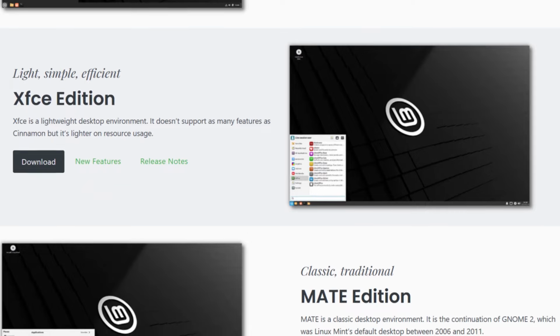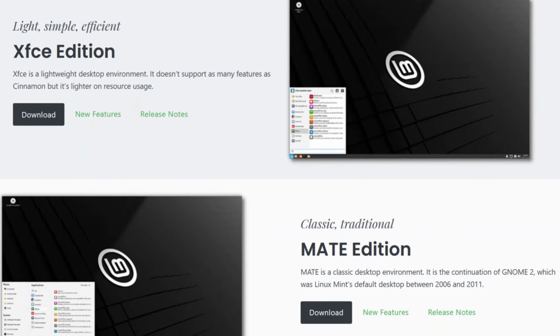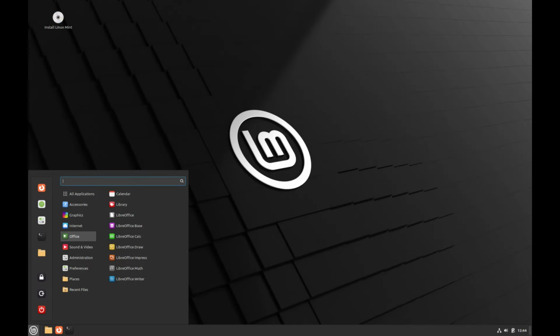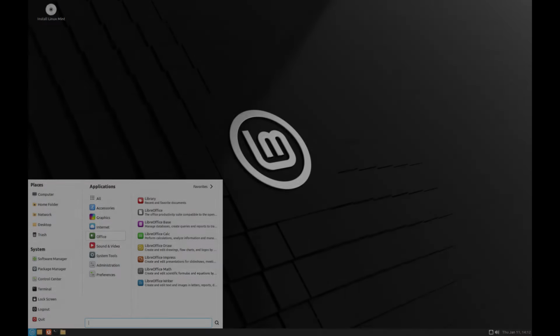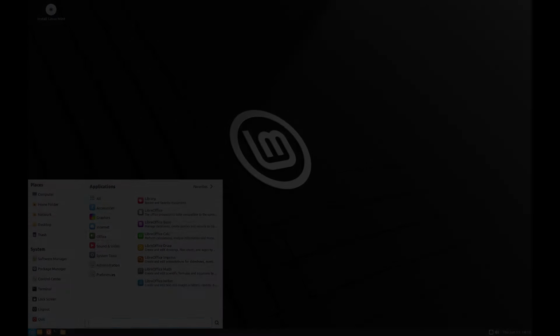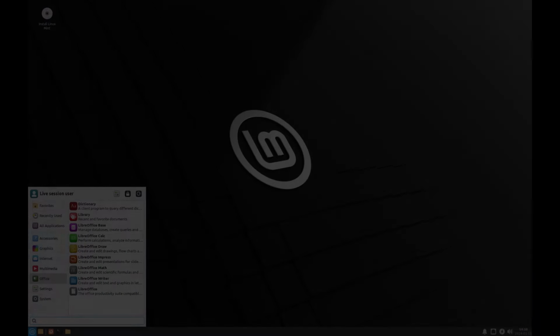So we have the main versions, which are Cinnamon, Mate, and XFCE. Cinnamon is the main version and the one that I'll be demonstrating. It also is the one that is most similar to the way Windows looks and feels, or at least the classic versions. Mate edition is aimed at people who really like the old classic GNOME 2 Linux desktop style. XFCE edition is the lightest version and best for running on old hardware. So let's get started with the install.